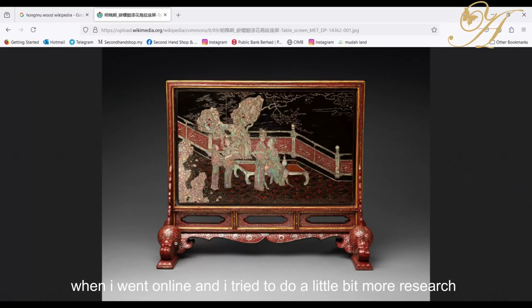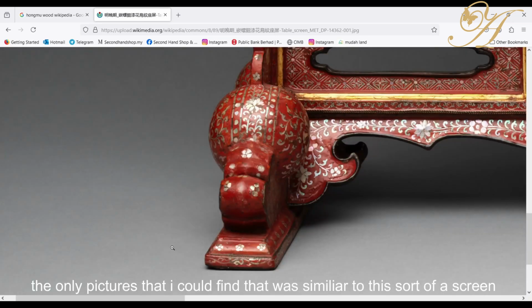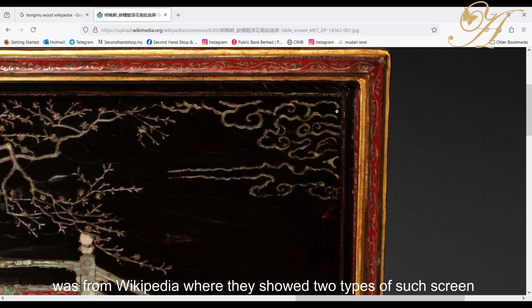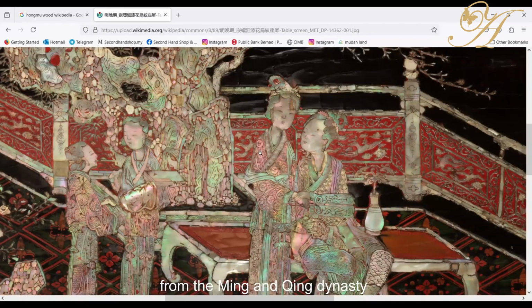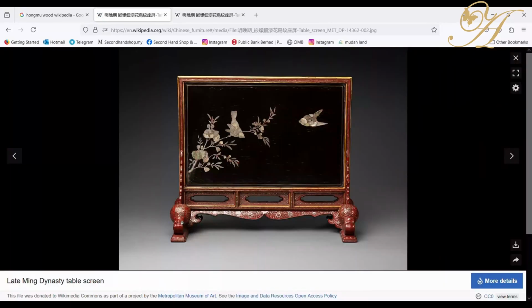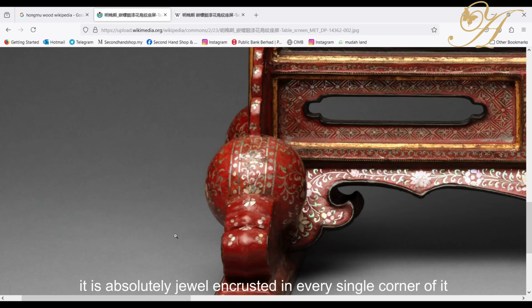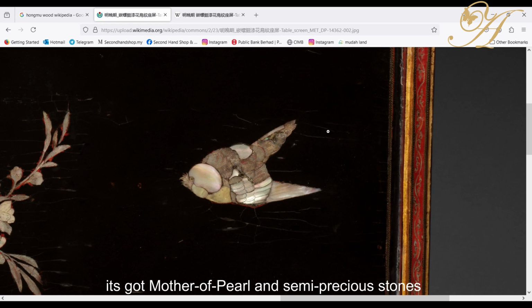When I went online and tried to do a little bit more research, the only pictures that I could find that were similar to this sort of screen were from Wikipedia, where they showed two types of such screen, from the Ming dynasty as well as from the Qing dynasty. Obviously, because it's made for the palace, it is absolutely jewel encrusted in every single corner of it. It's got mother of pearl and semi-precious stones.